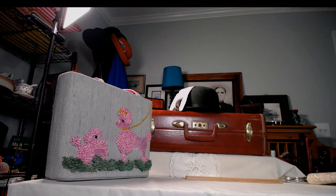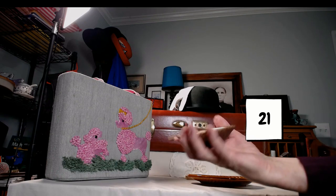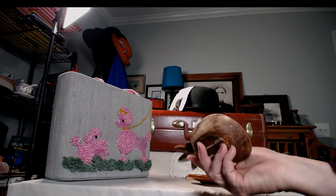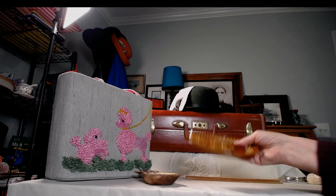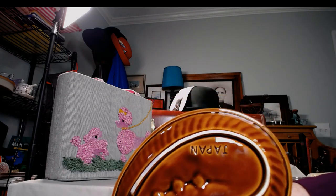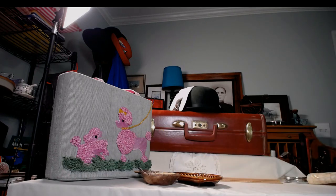$12 for the pair. Item number 21 is very mid-century. Some of you may recognize this. This is Treasure Craft. It is an ashtray. Has the Treasure Craft Hawaii logo on the back, or marking on the back. It's very orange, very orangey, vintage goodness ashtray. And then this one is not exactly orange. It's a very dark red. It's made in Japan. Very mid-century. The pair of ashtrays, item number 21, $18.